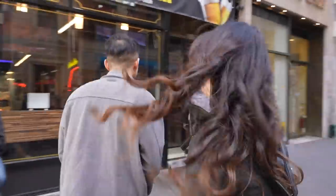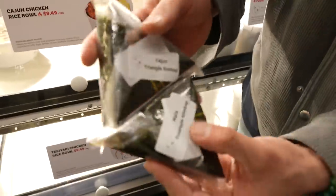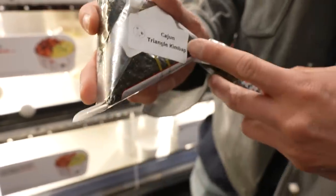We're going to hit up BBQ Chicken. They've got some really good deals here. Let's go. All right, so if you're looking for a quick grab and go, BBQ Chicken is actually a really good place. They have the chicken out like this, and they actually have a lot of non-Korean flavors, like this Jamaican rice bowl. They have the Cajun chicken rice bowl. I'm looking at getting the mala triangle kimbap and the Cajun triangle kimbap.